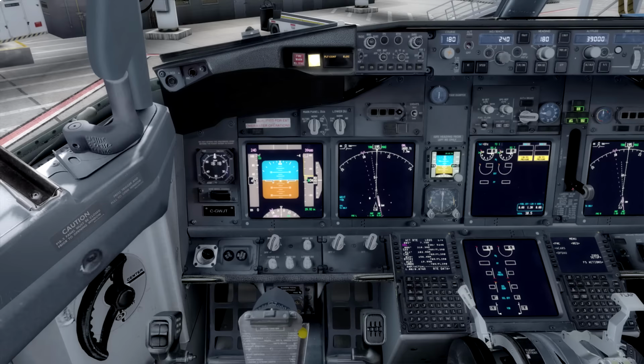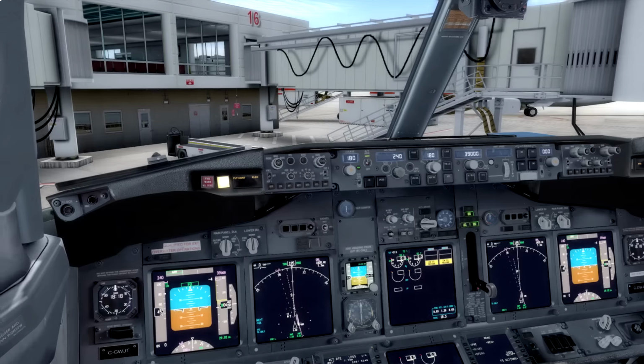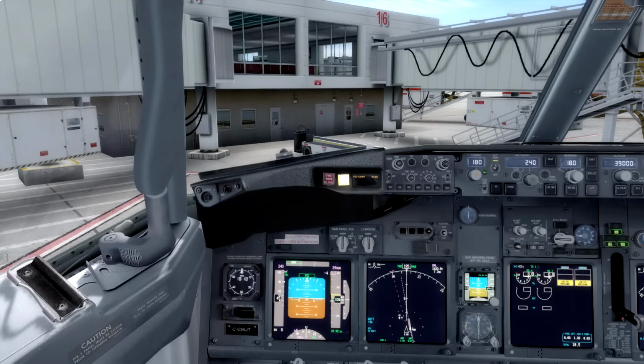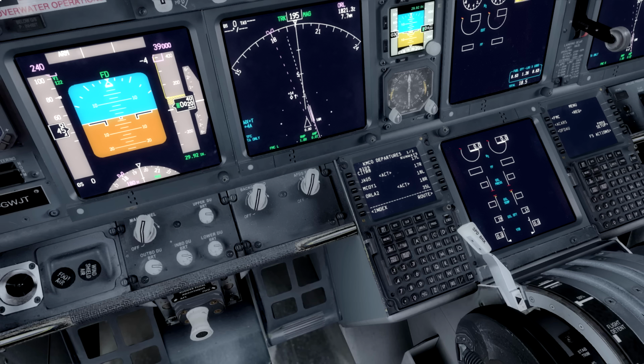Right. Am I happy? Yep. Flight director on. Auto throttle on. Check that we are departing 18 right. Just the way that's pointing suggests we're not, so departure 18 right. Figure 5. Yes. Right, okay, so one limit.